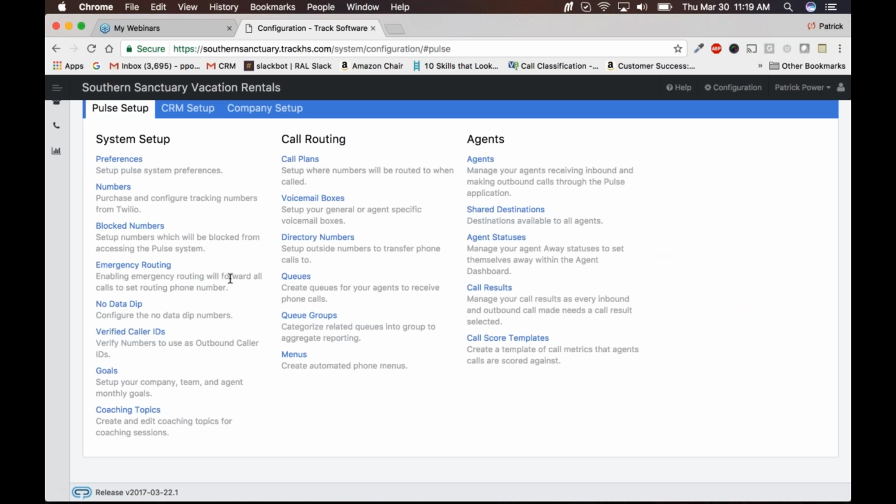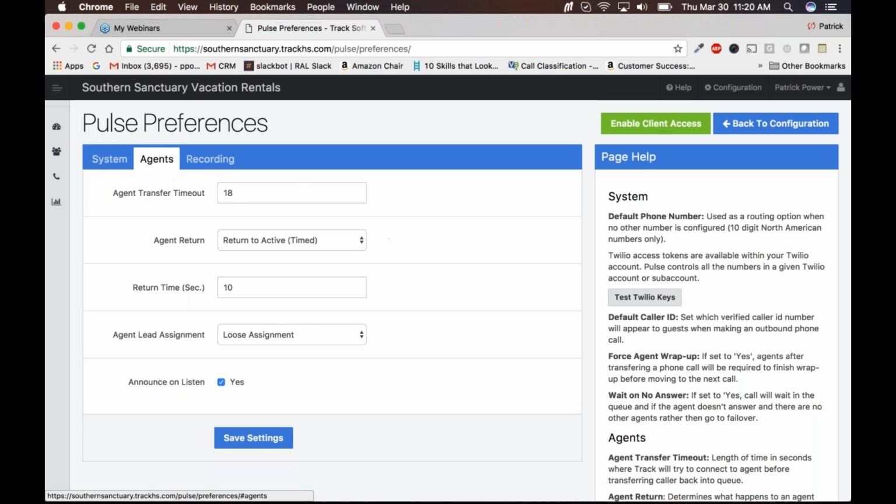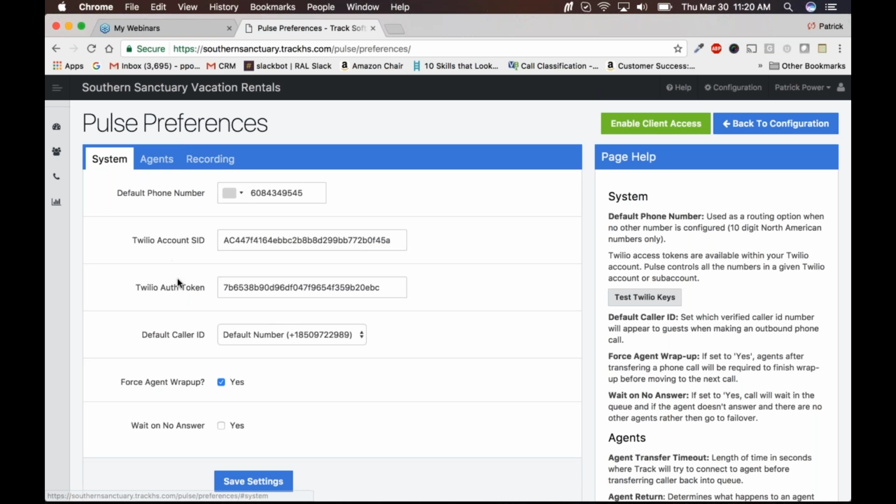Another setting you're going to want to take a quick peek at is your caller ID, which is going to be right here. General practice says you're going to want to use a local number. Local numbers have better pickup rates, better conversion rates, things like that. So make sure that you set your default caller ID as a local number. I would definitely encourage you to do that.